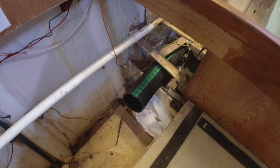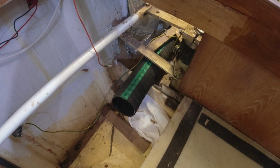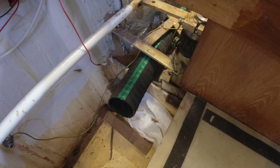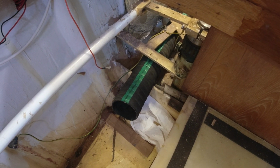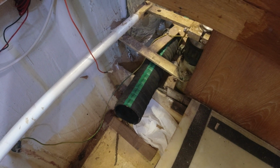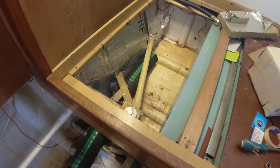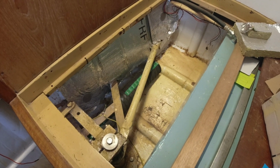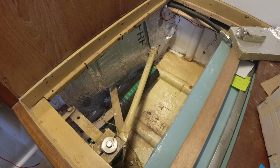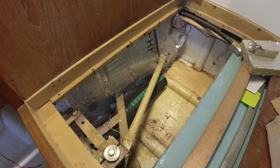The intake, this big pipe here, is going to come through there. We've had to modify that stringer a little bit to get it to sit on there, but we'll laminate and carbon fibre that to restore any strength we may have lost. And we're still yet to decide where we put the pickup. Do we go through the hull or do we go through the side?